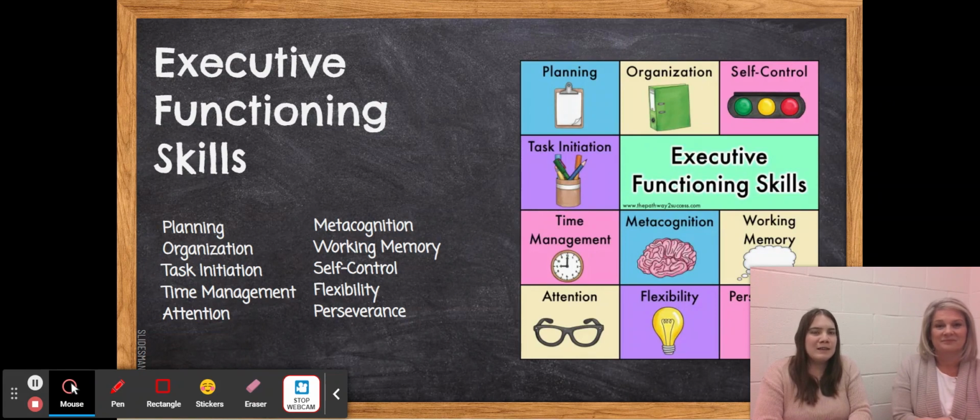When I think of executive functioning, I almost like to think of grocery shopping. You need to use almost all of these executive functioning skills to go to the grocery store. You need to plan what you need. You need to organize what you need, whether it's on a list or in your head. You need to start the task by either driving there or getting to the grocery store. You need to manage your time there. You need to stay focused on your list when you're there. So that's just kind of an overview of what executive functioning skills are.